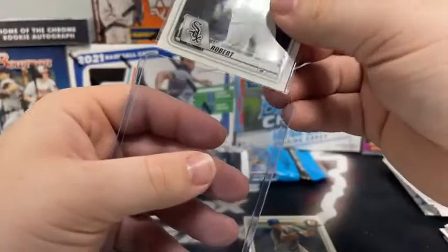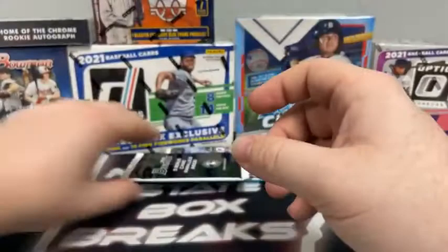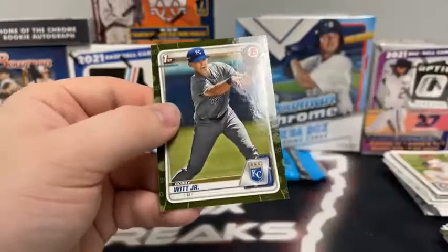2020 Bowman. Got a Bobby Witt paper first Bowman for the Royals. We'll sleeve and top load for you. And now for our 5-card camo pack with the security tab at the back. Got a Gus Varland first Bowman. There's Glenn Allen Hill Jr., J.J. Bladé. Got a first Bowman of Bobby Witt and Matthew Liberatore for the Tampa Bay Rays.